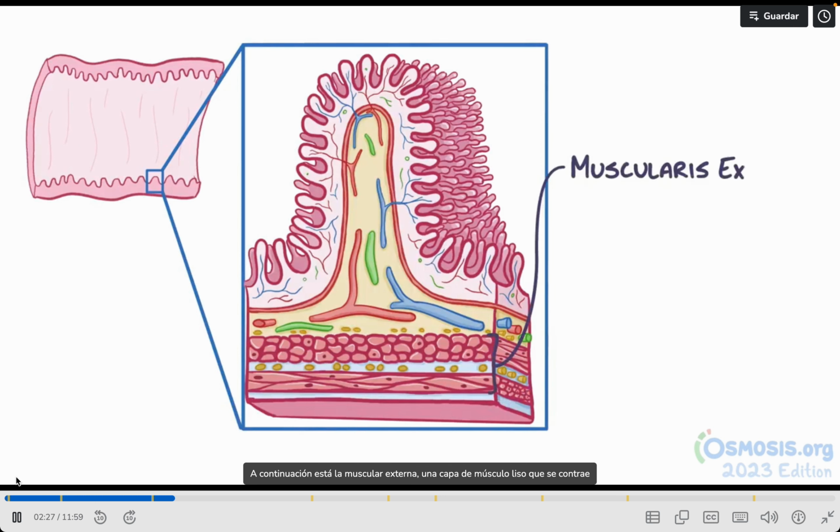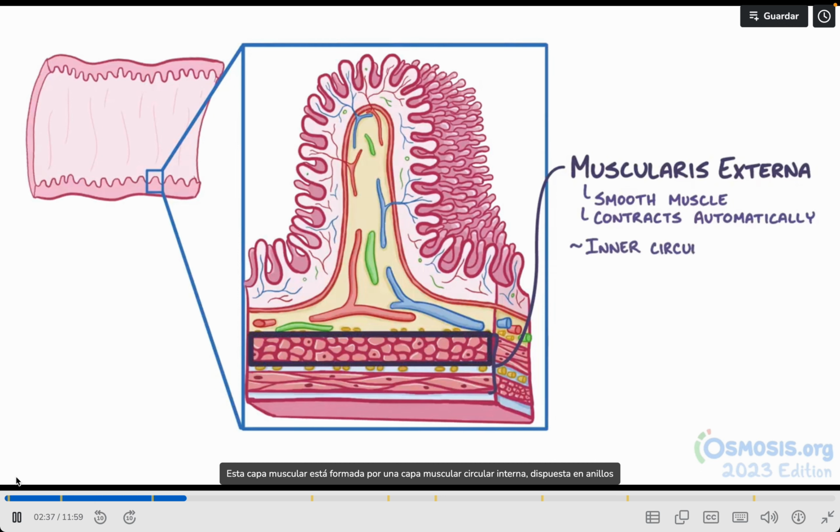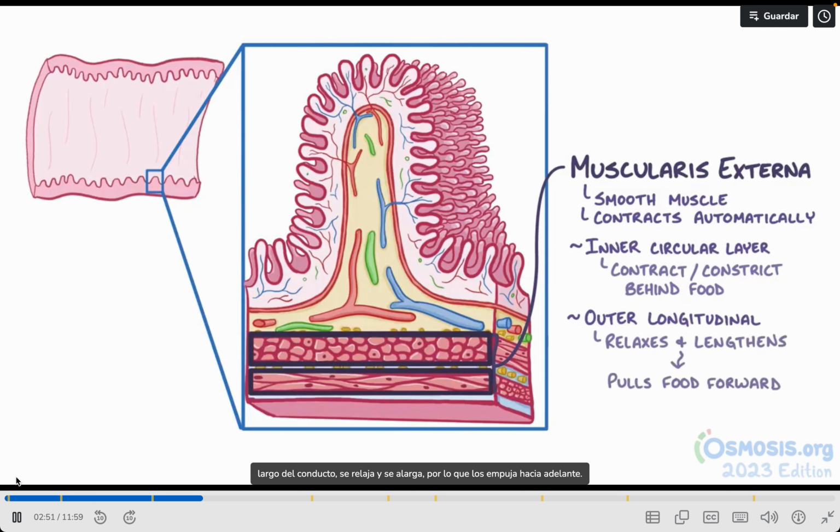Next is the muscularis externa, a smooth muscle layer which contracts automatically without you even having to think about it. If we look closer at this muscle layer, we'll see it's actually composed of an inner circular muscle layer arranged in circular rings which contract and constrict the tract behind the food, which keeps it from moving backward, while the outer longitudinal muscle layer, arranged along the length of the tract, relaxes and lengthens and therefore pulls things forward.